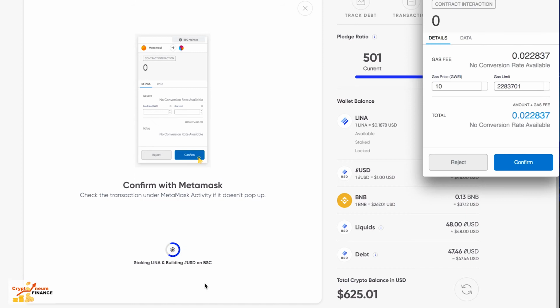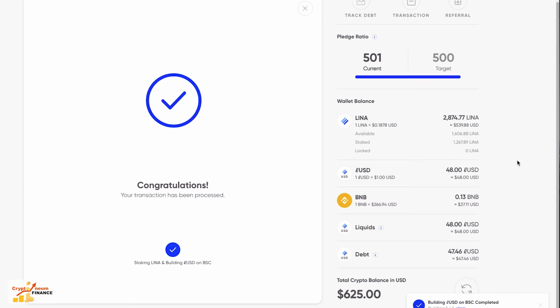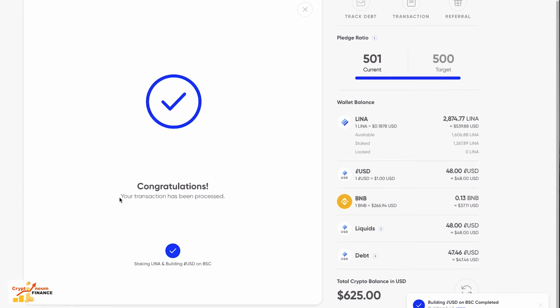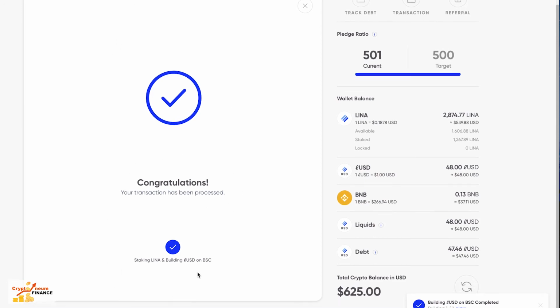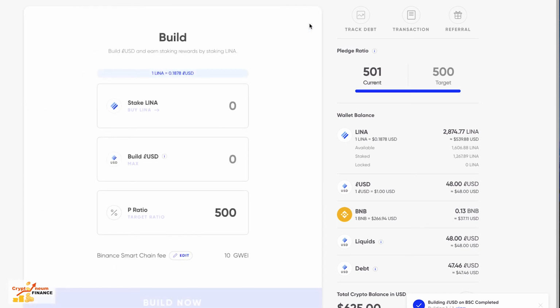So again, I have to confirm it on my MetaMask and see what's happening. Okay, so my transaction has been processed, and you will get something like this. So now what we can see, if we just close that off, is that I now have 108.24 LUSD.